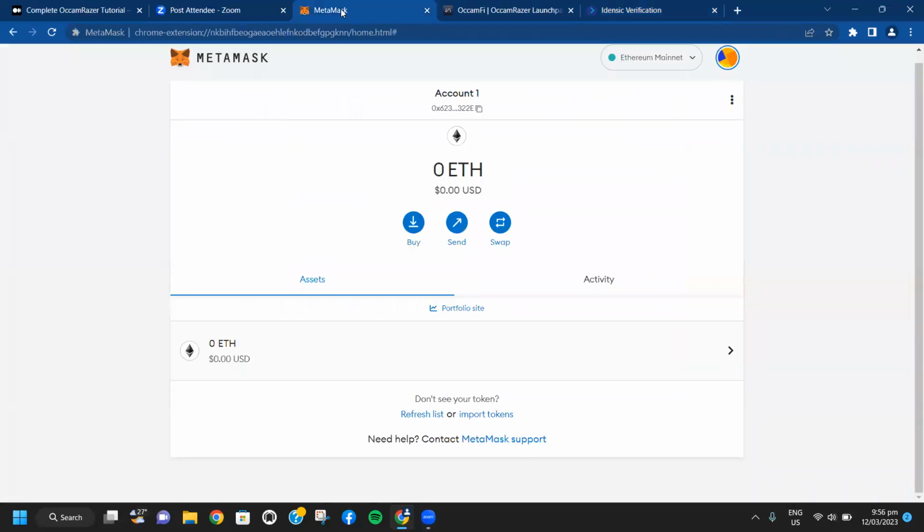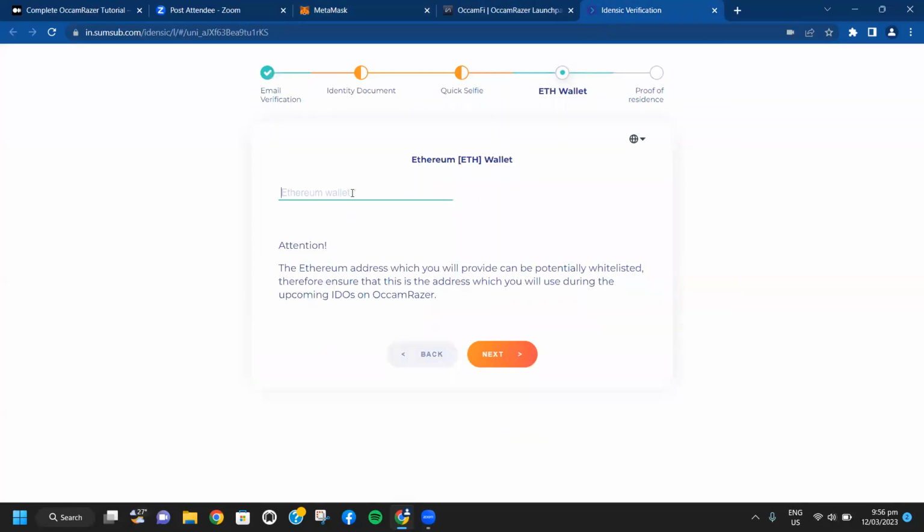So we'll go back to our MetaMask. We'll just click on the copy button, and we'll be putting the details on sumsub.com. So after that, we will be clicking on the next button.